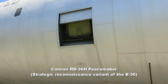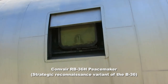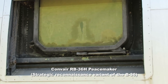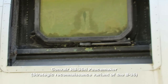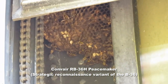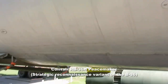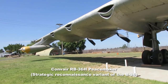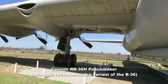So here's one of the reconnaissance tricks they have, these sliding doors that expose a window with a powerful camera behind it, and in this case a big wasp nest. It's hard to keep those things from being around unless you just cover the entire aircraft with insect netting or bird netting and so on.